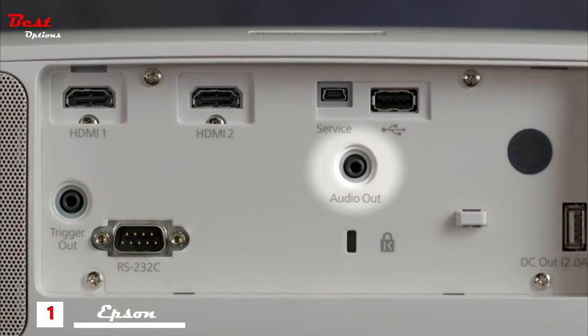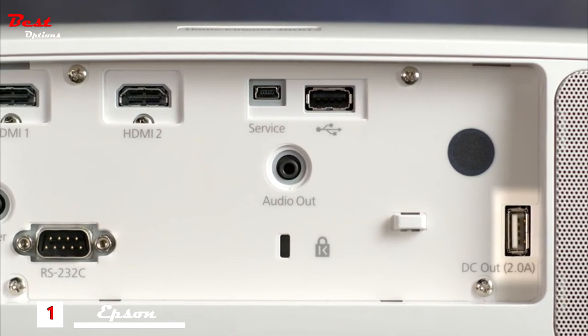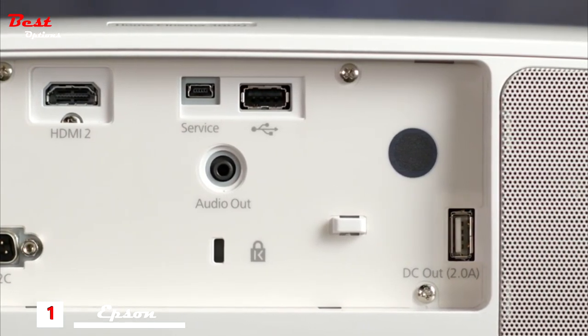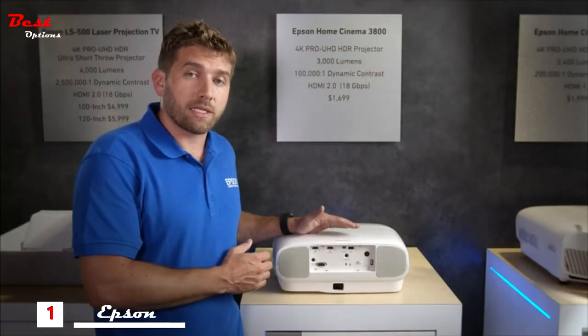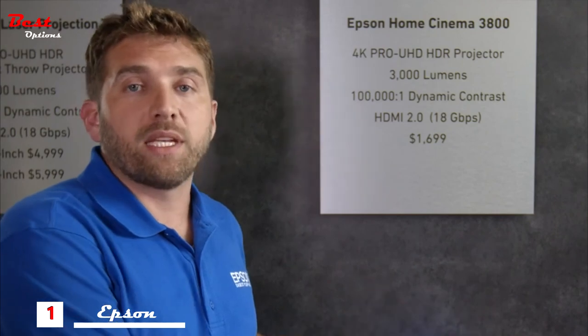It has an audio out port to connect external speakers. We also put a USB port to power your preferred devices, like streaming devices or even your phone. And there's something you don't see here, which is Bluetooth compatibility. You can connect wirelessly and easily your headphones or speaker systems, and it also supports aptX.